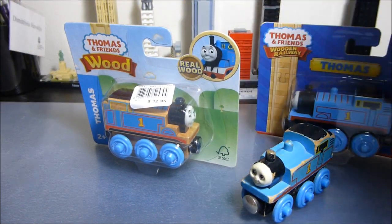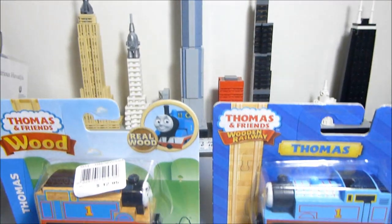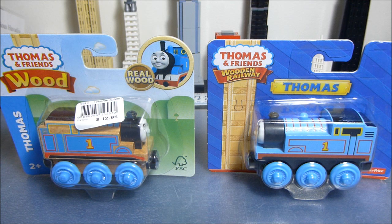Let's talk about this. So, I didn't really collect Thomas Wooden Railway, A, because I don't collect most standard Thomas lines, because I just am not that interested. I prefer the weird items, and also because we don't have unlimited money, and I would prefer to collect stuff like Transformers, which, as you can see, there's quite a lot of, than Thomas and Friends for the most part, even though I quite enjoy the show. But Thomas Wood has really sparked my eye because I think it's quite interesting, as I kind of talked about in my Diesel 10 video.